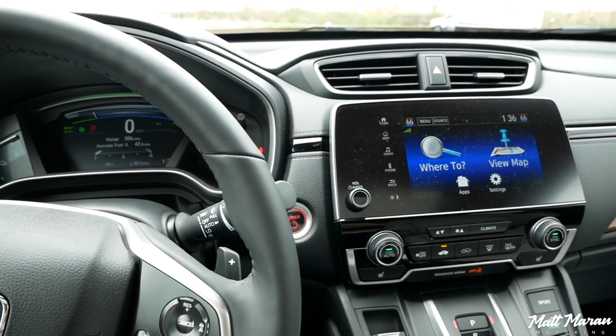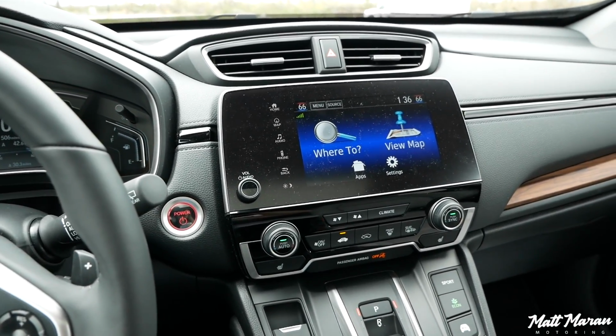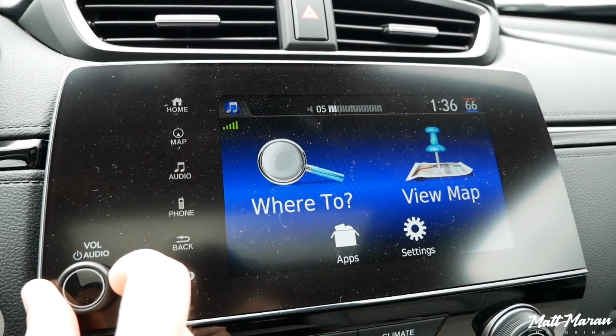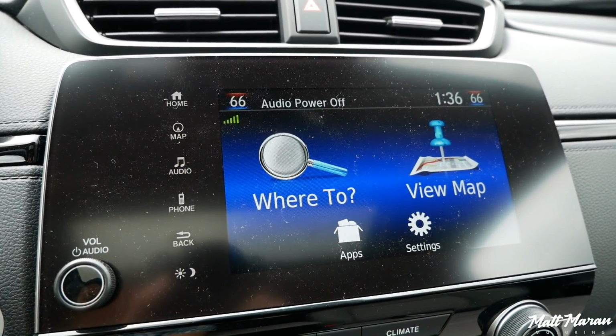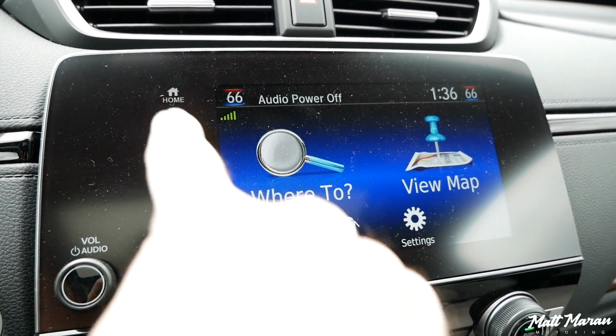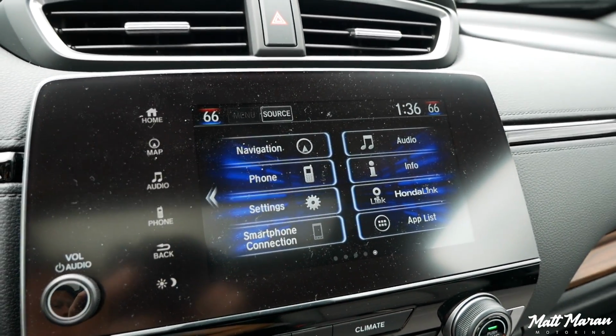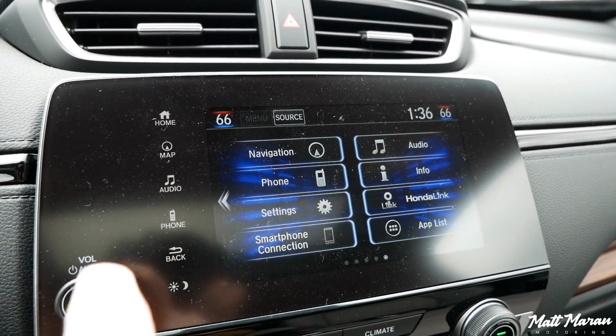Coming over to the center of the dashboard here, right up top you have Honda's 7-inch HondaLink system, and it does have a volume knob now, which is a nice improvement. Otherwise, it's a little small. You have this big black bezel that blends in nicely to make it look bigger than it actually is. And you have these capacitive touch buttons here on the side still.